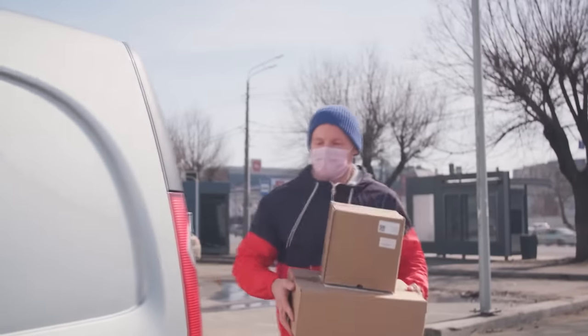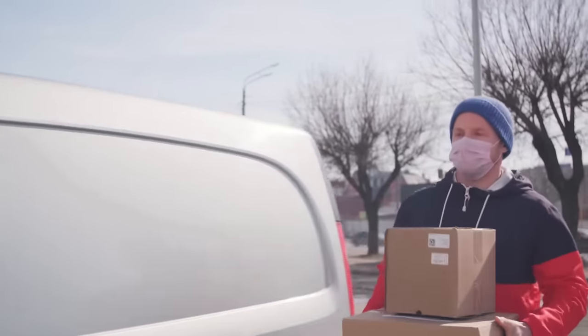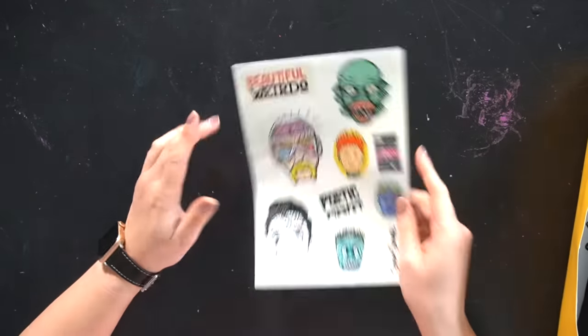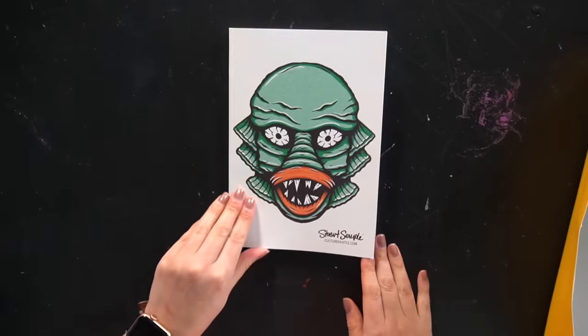Oh my God, apparently all profits from this set have been given to families in our community so they can have food, fuel, and toys for Christmas. Oh my God, I didn't know that. That just takes it to the next level. And the bonus stuff came with some really cool stickers, a bonus notebook for notes.